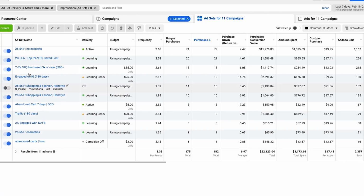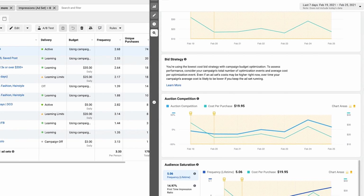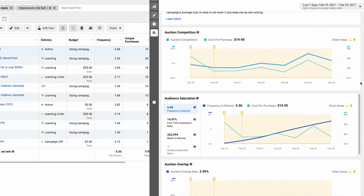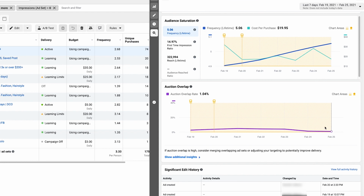You'll go to your ad set, and right below it, you should see an option that says Inspect. Click that and it will open up this panel where you can see data about your frequency, audience saturation, but what we want to look at is overlap down here. So I can see that this audience has some overlap over the last 7 days, but not too much. Inevitably, you are going to see some overlap if you're scaling, and that's fine, but you want to aim for an overlap rate that's below 10%. Anything below 10% is considered healthy.